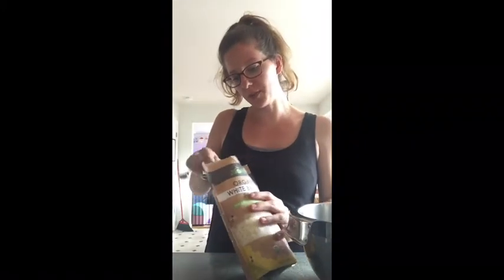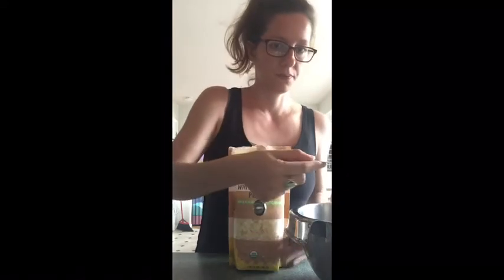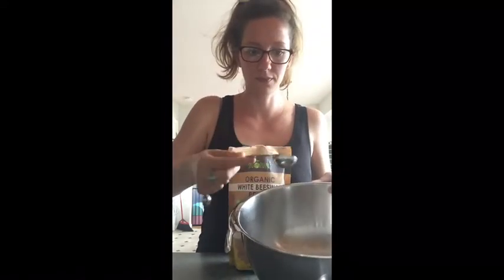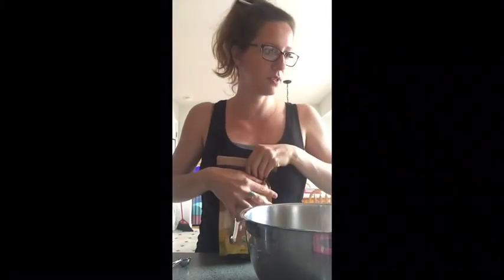Okay, I had to change because it was chilly in here, but now that all of this is boiling and I got dinner going, it got a little warm. Okay, so it calls for 2 tablespoons of this beeswax, but since we're cutting it in half, I'm just gonna use 1 tablespoon. This is a big bowl for this.